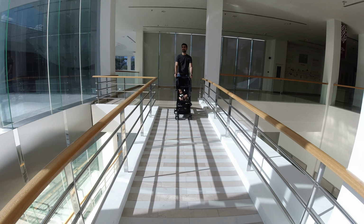Arts Museum, which was beautiful. We're now just heading to the mosque that's right across the road from it. It's called Masjid Negara, which is the national mosque of Malaysia.